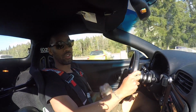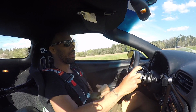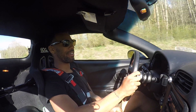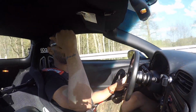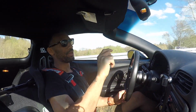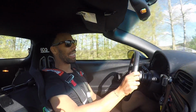So literally I would drive this thing every day to work. I would pick up all my car parts in this car. There was a time where I think I was able to squeeze 4 tires into this thing. I was able to squeeze 3 into the back, excuse me, and I was able to fit 1 in the passenger seat. So, you know, this car was my everything.